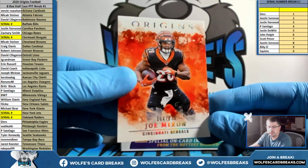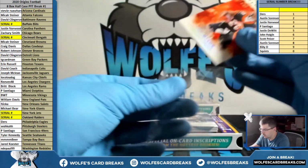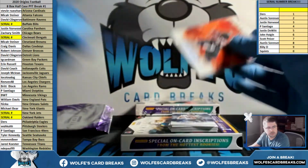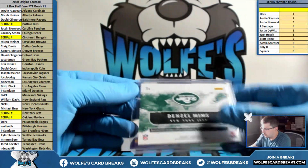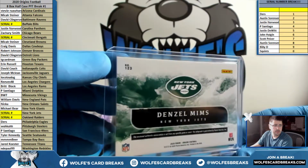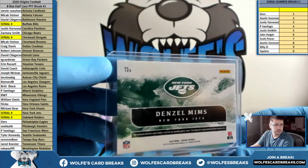Joe Mixon, 164 out of 175, four spot. Oh, Jets are serial number. So this one here, Denzel Mims, not numbered on the RPA. Card number on the back is 123. That'll go three spot.